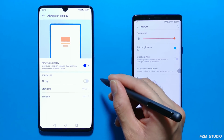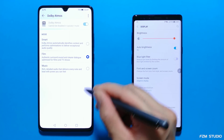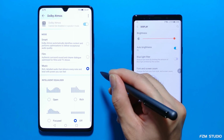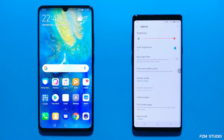And we also have an always on display for the Mate 20X, just like the Samsung Galaxy Note 9. And finally, there is also Dolby Atmos support with 3 modes: Smart, Film, and Music. Now Film is my preferred option as it gives the Mate 20X excellent audio clarity through its top and bottom firing speaker. Right, time to begin.